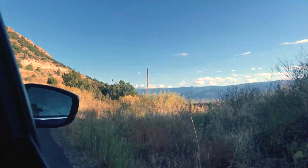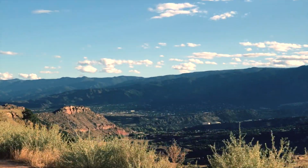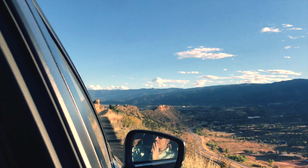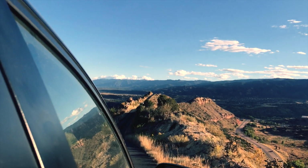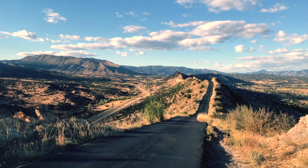We are going up Skyline Drive out by Canyon City. It's an awesome drive out here, very scenic and very high up in the air. Amazing on Skyline Drive, and I highly recommend it, but it's definitely not for the faint of heart. But I love it. What a beautiful day to be alive here in Colorado.